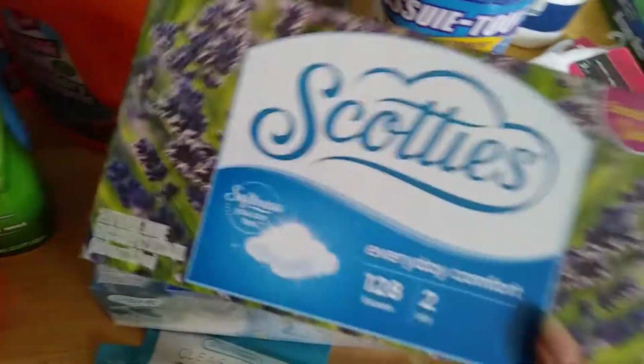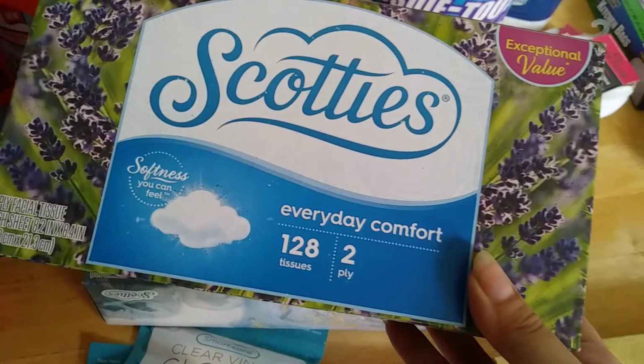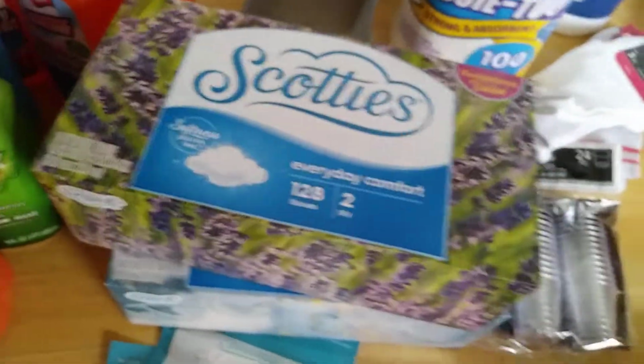Scotties tissues. They didn't bring the bigger kind, the higher count, but again, sometimes you just gotta go with what's there. 128 tissues, not bad in comparison to their smaller count. So I picked up 2.